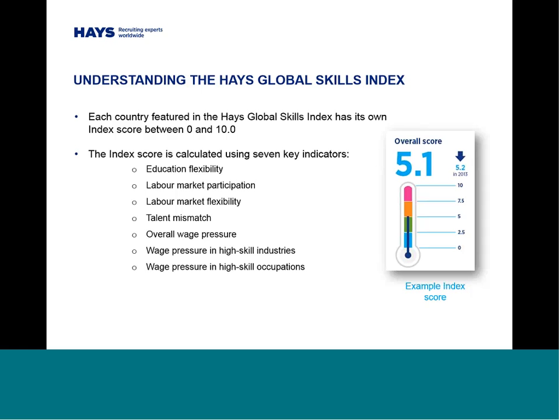The next one is overall wage pressure, and that tells us whether wages are keeping pace with inflation or the overall cost of living. So here, a high score would tell us that there's overall wage pressure that is higher than the historic norm. A low score would tell us that wages are not rising quickly and those pressures are not present.